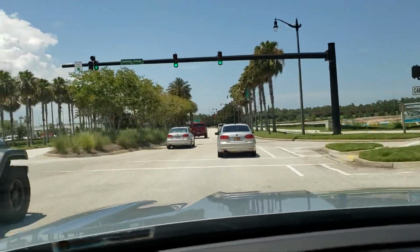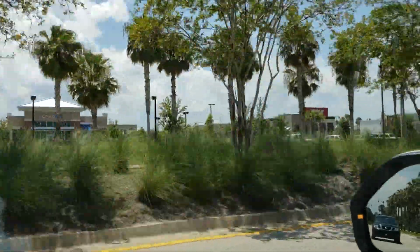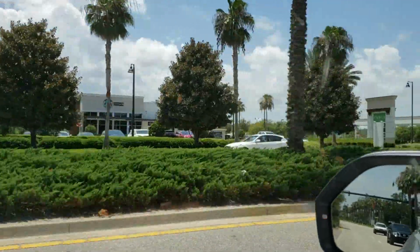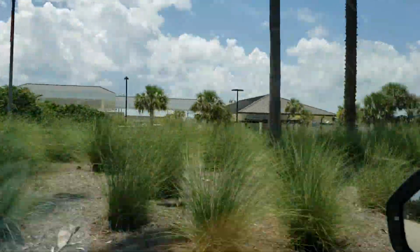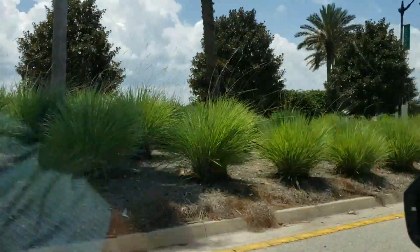It's pretty nice. So to the left, we've got Baptist Medical, little medical place, a Chase Bank, there's Starbucks and Wendy's and Publix, trailer park, restaurant, credit union, ViStar, pediatrician, hair salons, a couple of them. So lots of stuff going on over there.